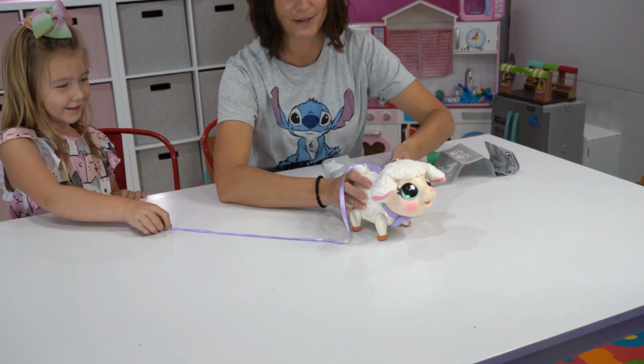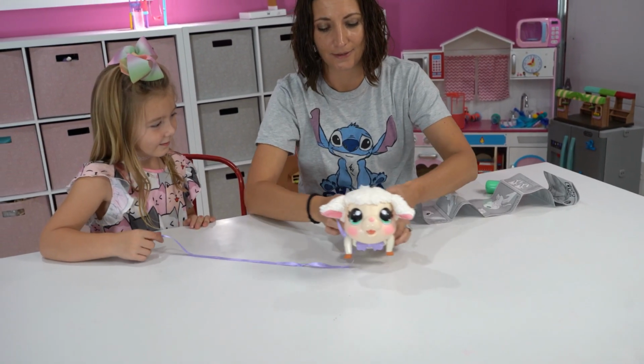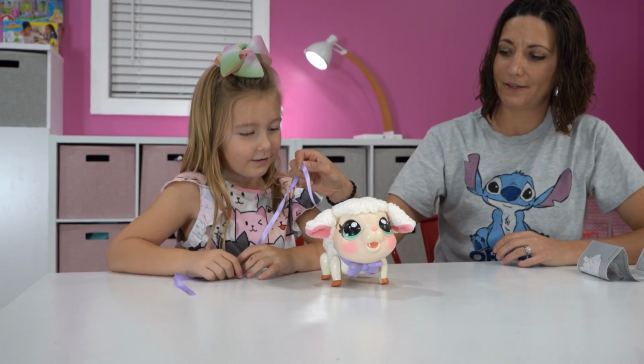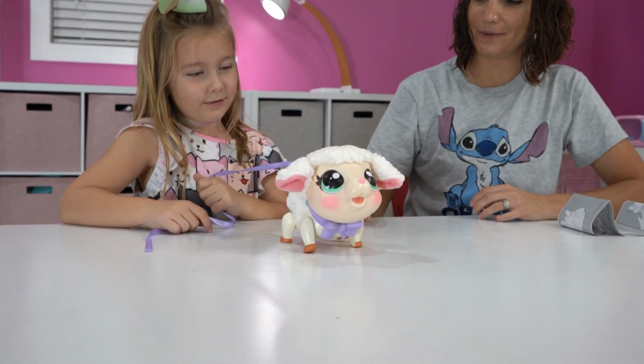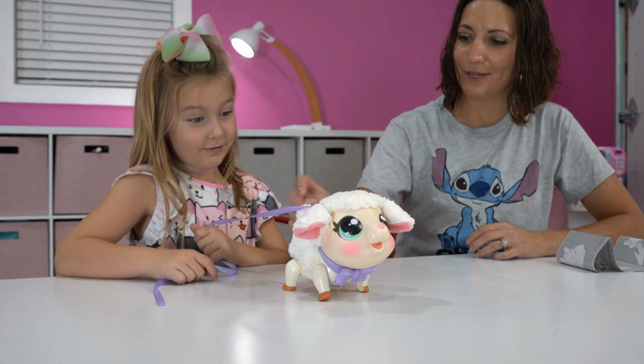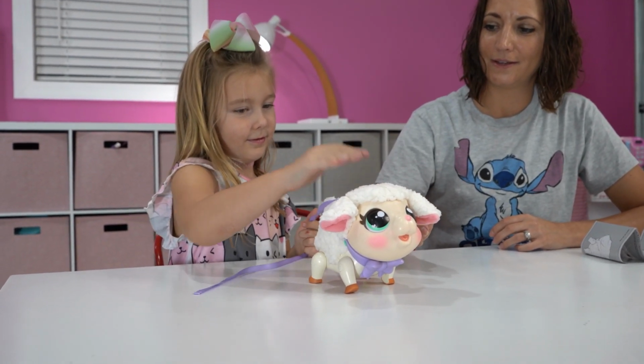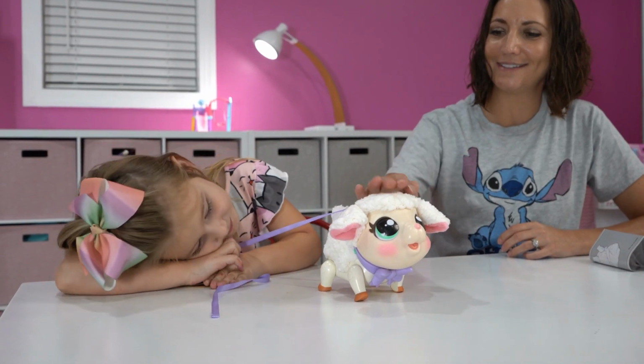Okay, Lammy, okay. Now let's see her dance. Her dance. Woo! Go, Lammy, go. Her little tail wiggles. Pat her on the head. Aw, she likes that.